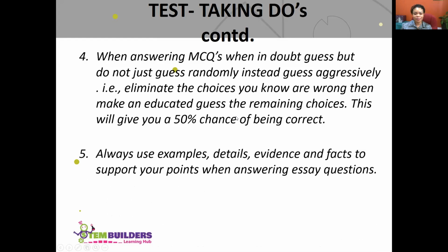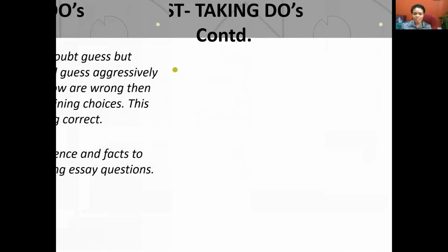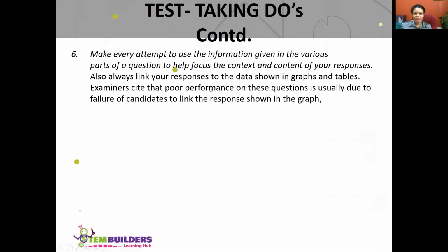Always use examples, details, evidence, and facts to support your points when answering essay questions. Make every attempt to use the information given in the various parts of a question to help focus the context and content of your responses.